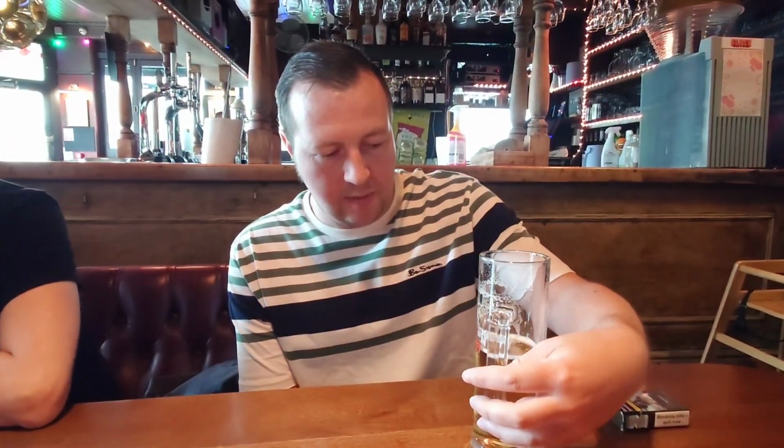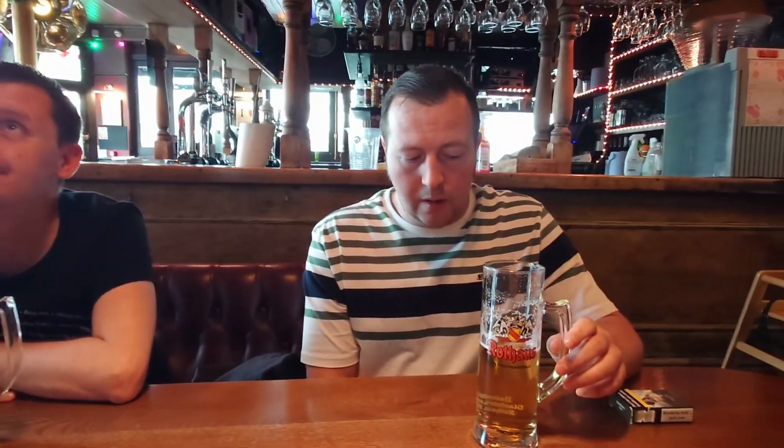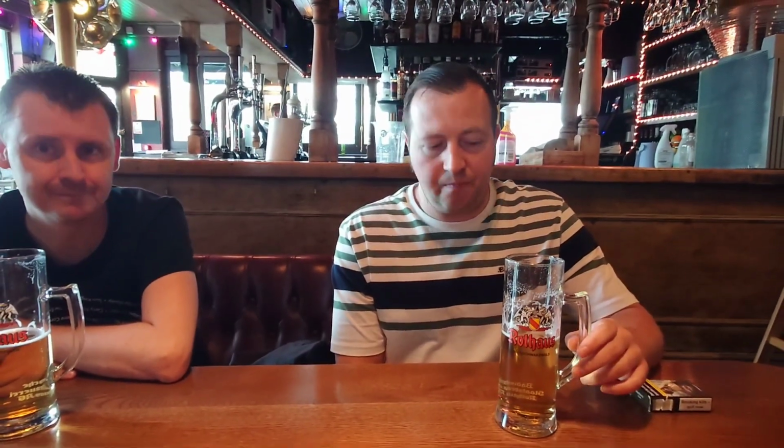We're halfway through, so apologies, but we are currently drinking Rukus, is that right? Rukus, yeah. Which is a Bavarian Pilsner, is that right? It is from the south of Germany. Comes in at a fairly decent 5.1%.